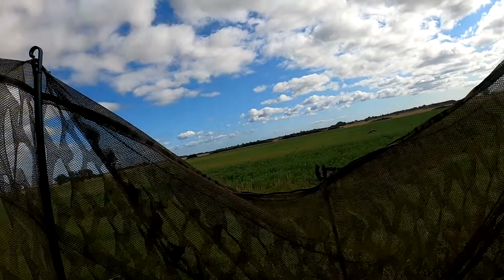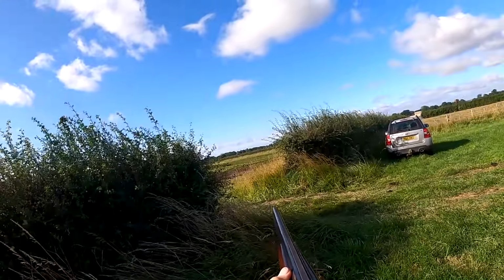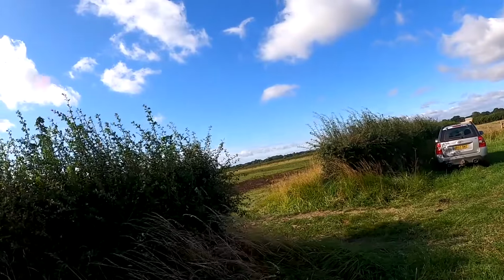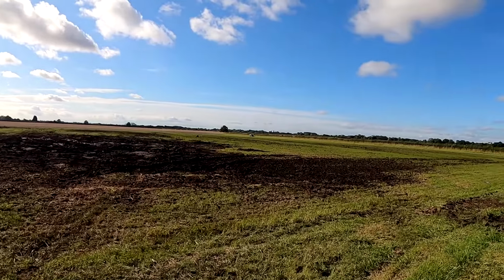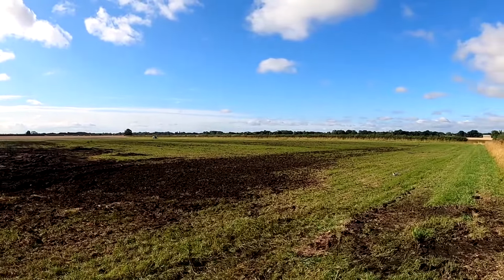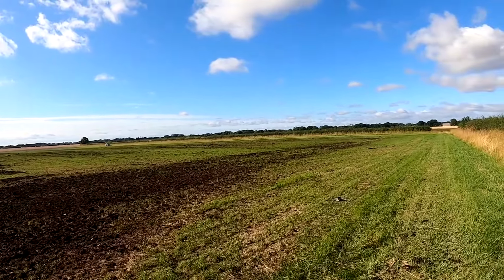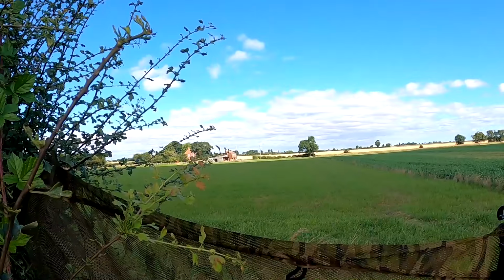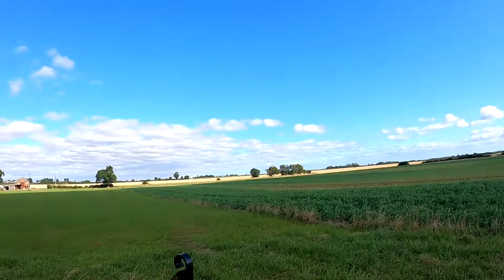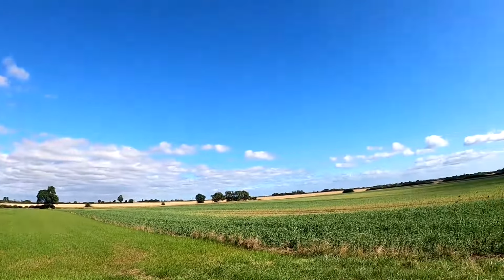Well, lucky we didn't shoot at that. It was a hawk. Well, there's a lovely light now, and the sun's just coming across this view towards us. But no pigeons at all. It's now 9:45, and I would have hoped for more.